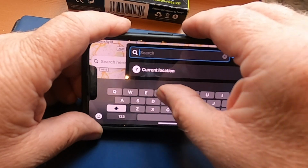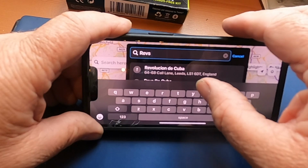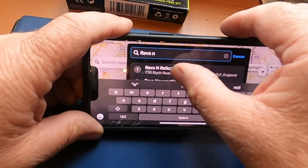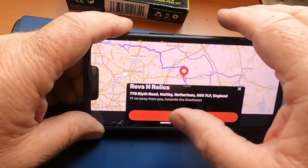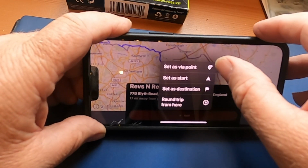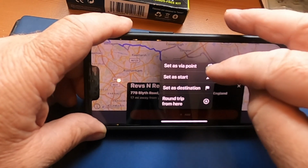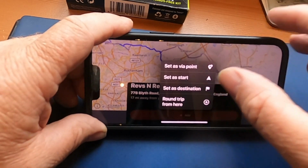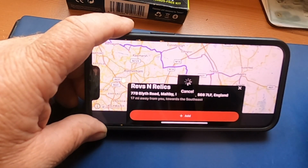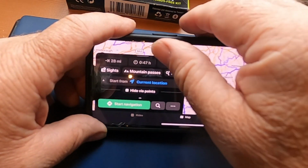We're going to go to Revs and Relics, so we're going to put that in. There you are, it's already in saved searches because I've obviously looked at this before. So then it comes up with the option of adding that. Then it gives you the option as to whether, if you're going to go to Revs and Relics and then go on somewhere else, you can set that as a via point. You can set it as a start if that's where you're planning on starting your ride from. On our ride, we're going to set that as the destination. So there you go, it's calculating the route.